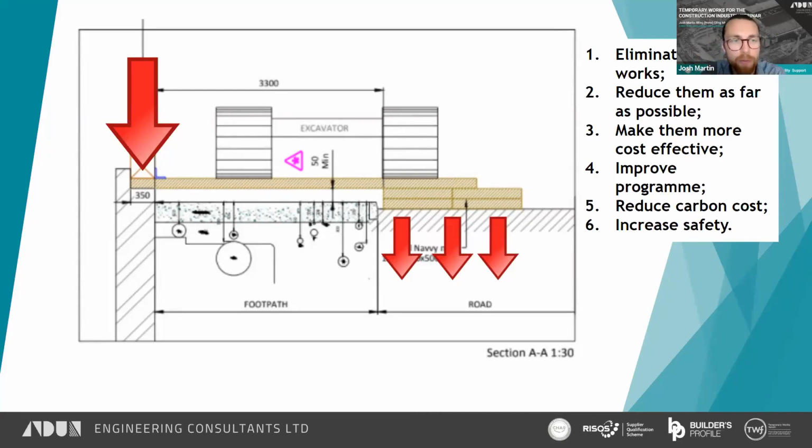If we review this proposal against our list that we've got here: eliminate temporary works. We couldn't eliminate them, but we did reduce them as far as possible. We made it more cost effective compared to a temporary RC slab. It was a cheaper solution using proprietary mats. Improved program, tick, yes. It was much quicker to lay down and remove the temporary timber mats as opposed to construct and then demolish an RC slab. Reduce carbon cost, tick, and increase safety, tick.